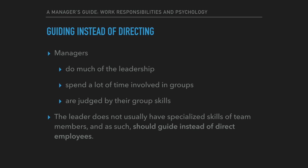So you have to be very careful with this, and you have to be careful with adopting a directive leadership style. Because being directive is not always the best approach under these circumstances of dealing with specialists. So instead of directing action, the leader should guide employees towards coming up with answers.